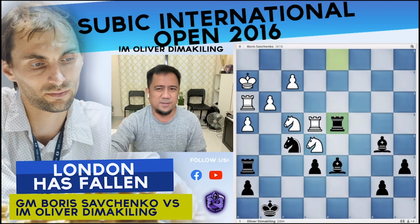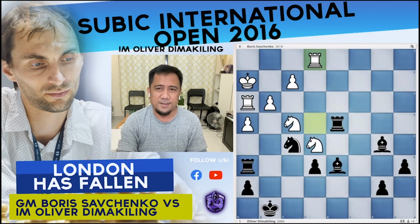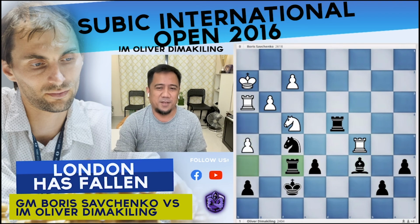But anyways, whatever black does here is just winning anyways. It's too much material. Takes on e5, a bit late. King f7. I play rook c5, bishop c6. It would have been better if my rook was on d1. Okay, played h5, rook f6, and from here he resigned.